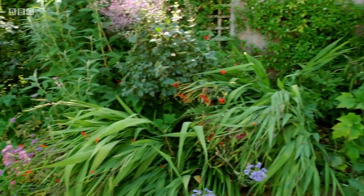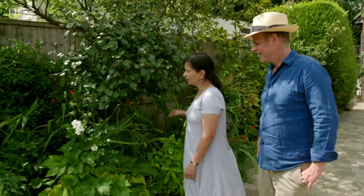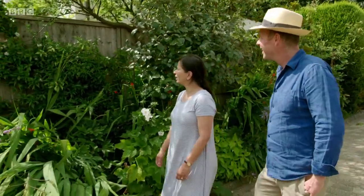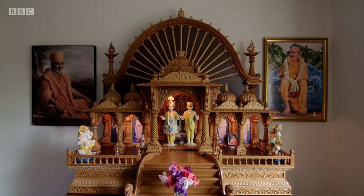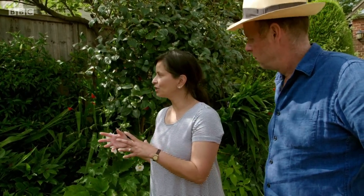So, Joe, we also have a family ritual of picking something from the garden every morning and just offering it in the shrine that we have upstairs. That's a really important part of Hinduism, to make sure that you think of everything around you being given to you by God as a gift. And it's just nice to then take it and offer it back to him as well.